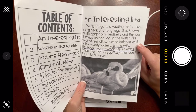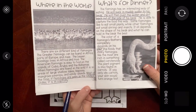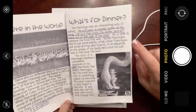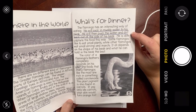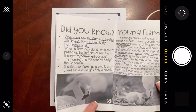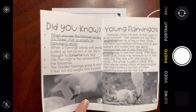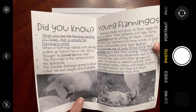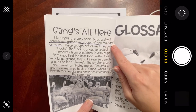All right, on this page, I underlined that in the wild, flamingos live between 20 and 30 years. On this page, I underlined that most of the time, if flamingos are seen in the United States, it is in captivity. Over here, I underlined, he will suck in muddy water with his beak and then push the water and dirt back out the side of his beak. On this page, I underlined that when you see flamingos bending their knee, it's actually their ankle. And on this page, I underlined that mother flamingos are one of only 3 birds that produce milk to feed their babies. And in this last page, I underlined that flamingos sometimes gather in groups of 1,000 or more.